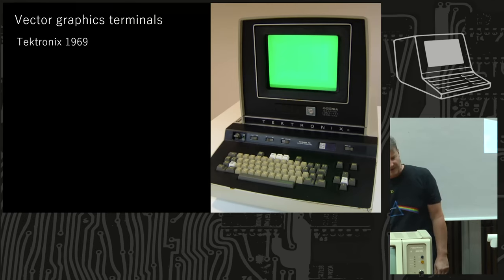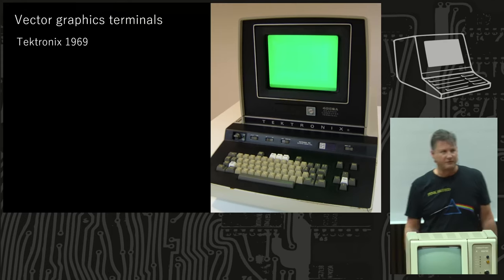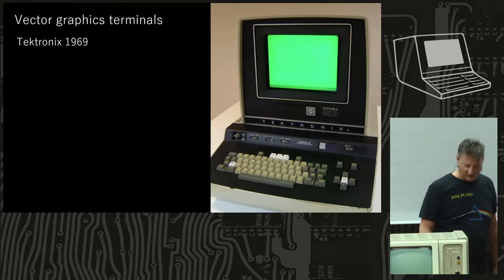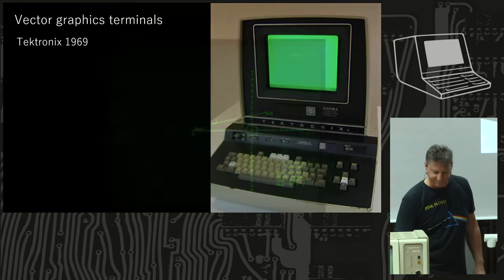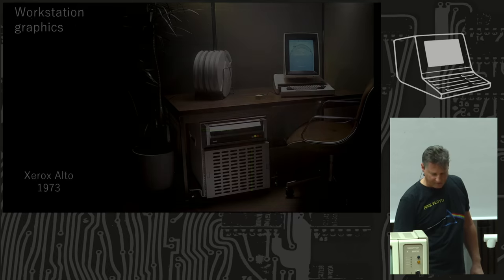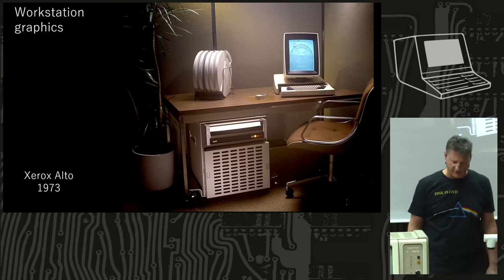This is one of the first terminals that included that technology. This is the Tektronix. I used to work with Tektronix terminals during my study time. It was a 4014, I think, something like this. And I can remember programming a vector-based image of a space shuttle. Good. This is how it looked on this one. So it was already quite capable in creating graphics, but limited in terms of the amount of information that could be shown.